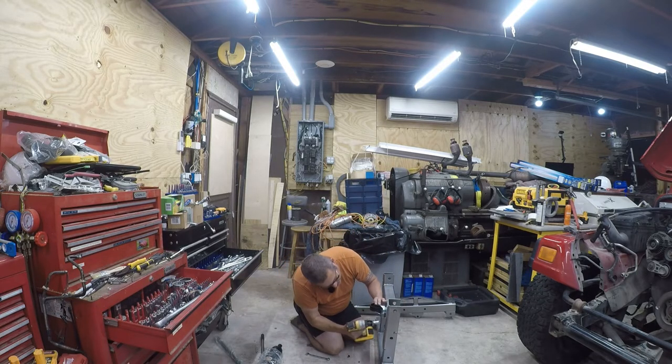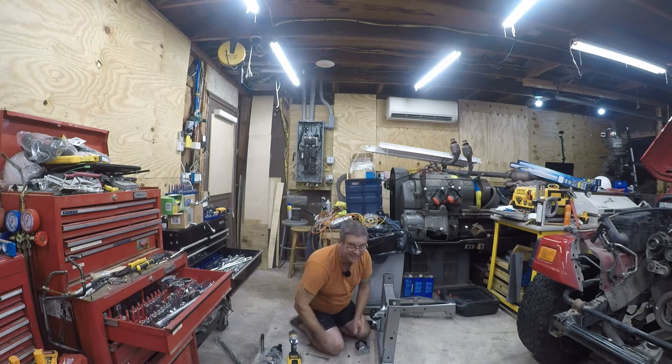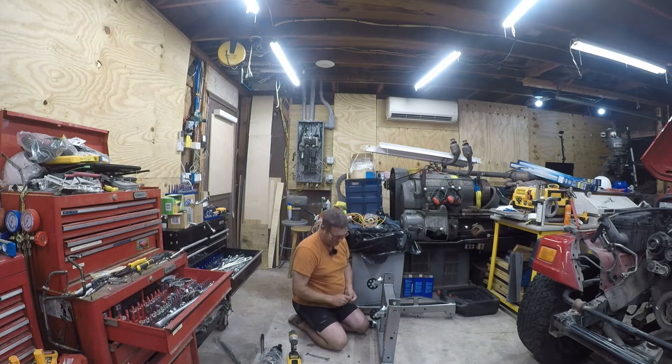And yes, it's very easy to strip out these bolts, like I just did that one, because this is not quality, it's quantity. It will get the job done though. And three bolts are just fine. If it was really an issue, I could weld that on. That just makes changing it a pain in the butt, because then I have to grind it off if I have to change it for some reason.